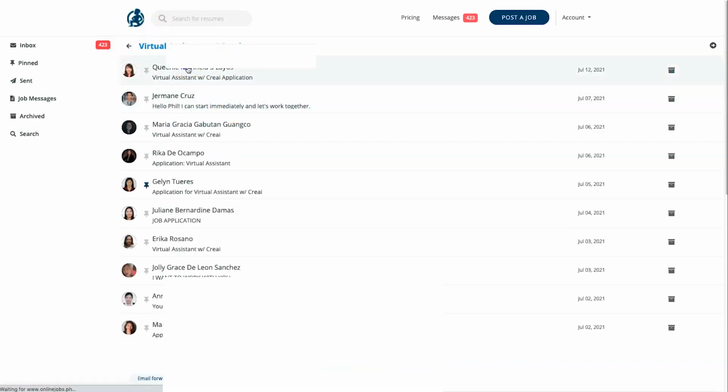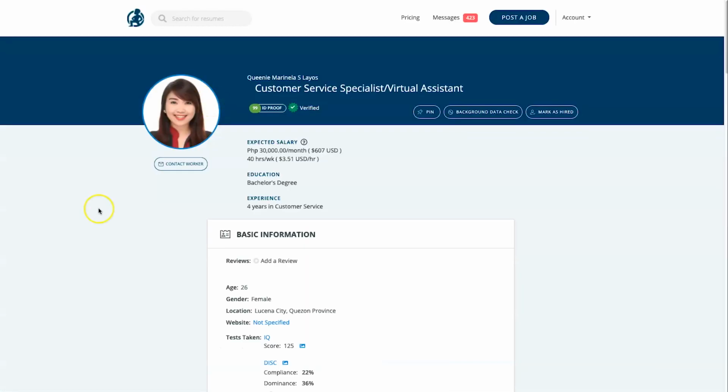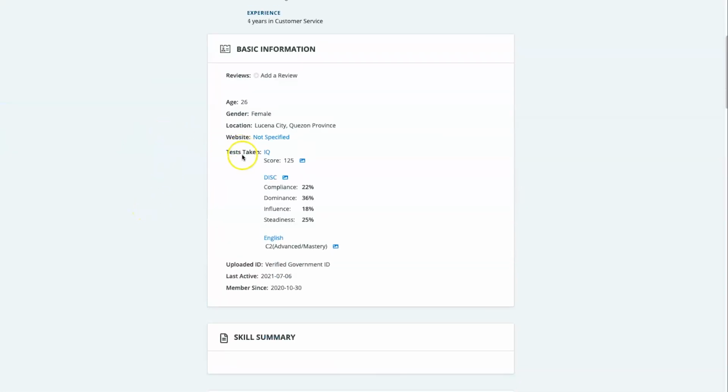And then if you want to, I'll actually go back. You can go through their entire profile, and this is going to give you a bit more of an idea of who you're actually looking at. So if we come down, we can see the things once again, like the IQ. We can see how their English is. So they're at advanced mastery. To be honest, they probably have better English than me. I failed it at school. But she's 26. She's from the city.